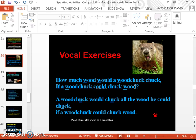I told you it was an animal. There's a picture of it here. Woodchuck is an animal. It's also called a groundhog, and it's a cousin to another animal called a beaver. Something that's fairly common in the United States. We have a day called Groundhog Day, and so somebody made a vocal exercise using the woodchuck. So it's kind of a cute little animal you can see there.